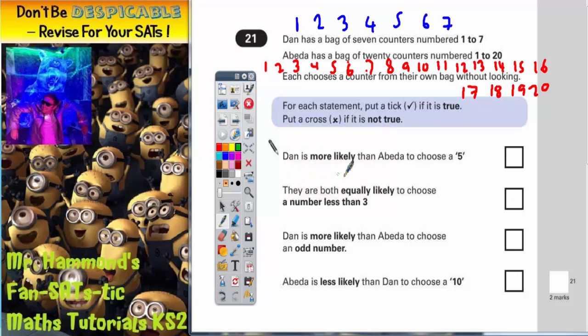Dan is more likely than Abida to choose a 5. Well, they've both got a 5. Dan's 5 is there and Abida's 5 is there. So they've got the same number of 5s. But obviously, Abida's got many more counters. So there's so many more things that she may choose. Because remember, she's not looking when she puts her hand into the bag.